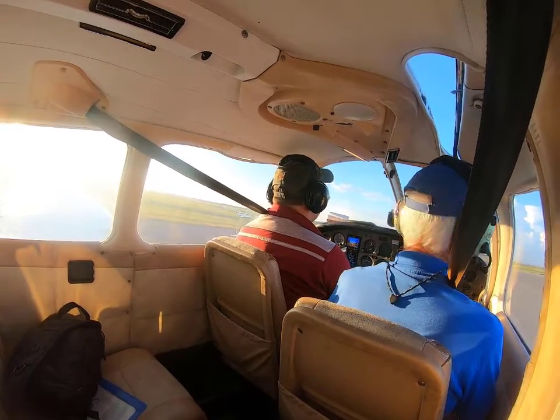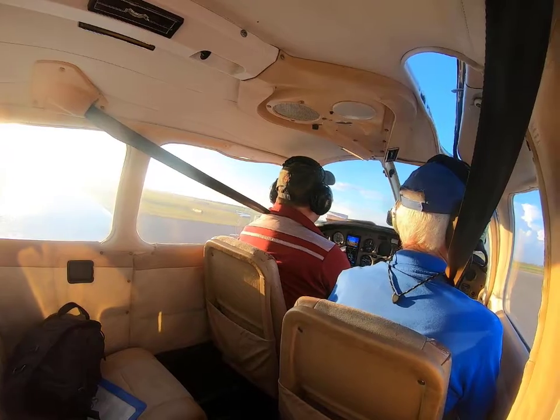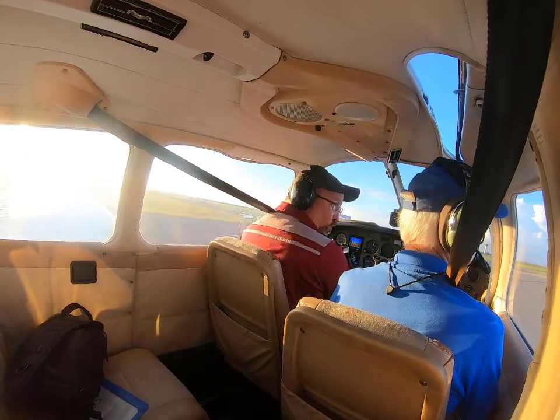November 2 Charlie Papa, Tallahassee Tower, runway 9, clear to land, wind 1005. Clear left, clear right.